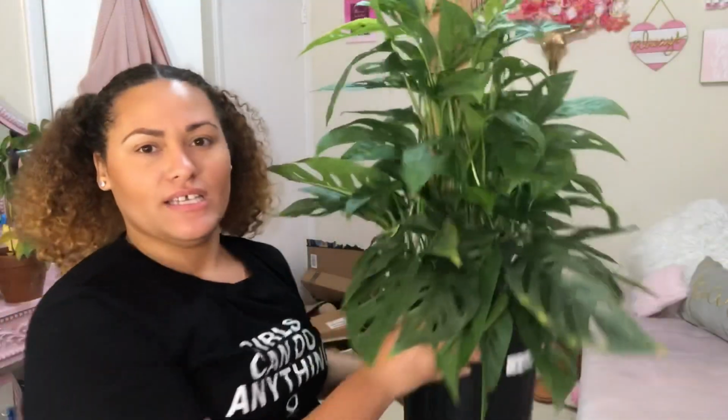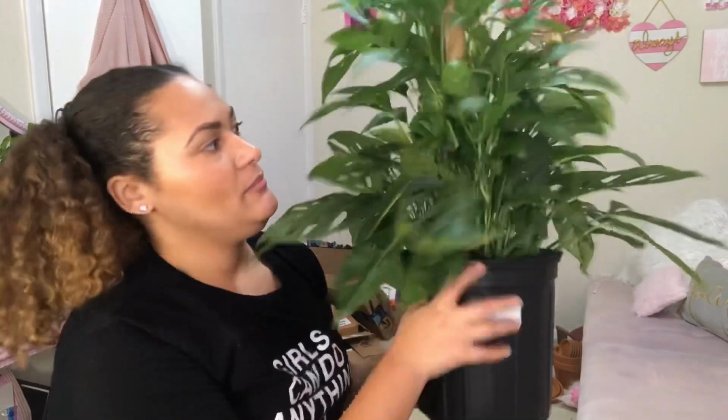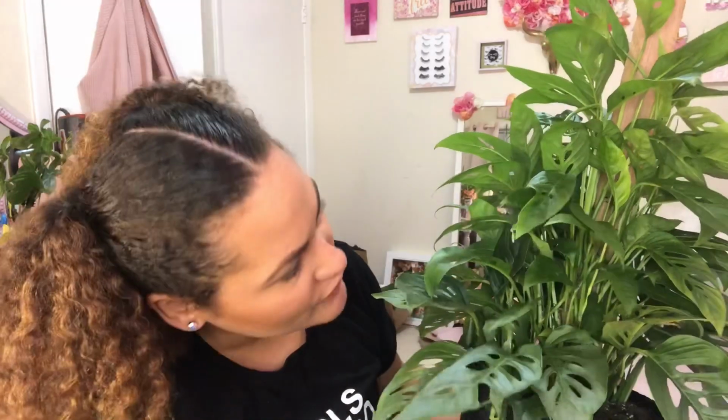But if you can see, she is a big girl, and she's pretty full. I feel like I paid like $40 though, or something like that. No, $35, and it was only $33. That's how much I paid. Okay, that's not a terrible deal. That's not terrible. And she's gonna be sitting in my room for right now until I figure out what to do with her. So, Monstera adansonii, she is beautiful.